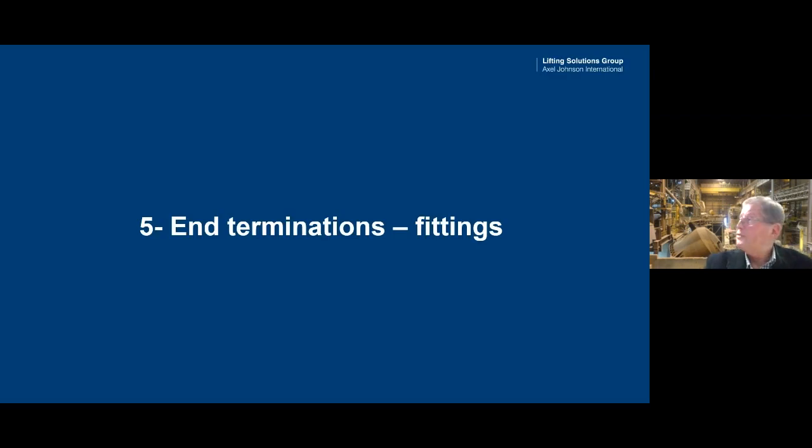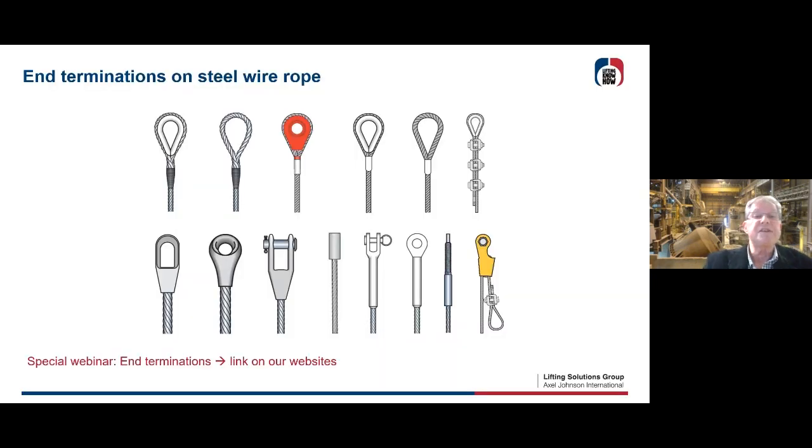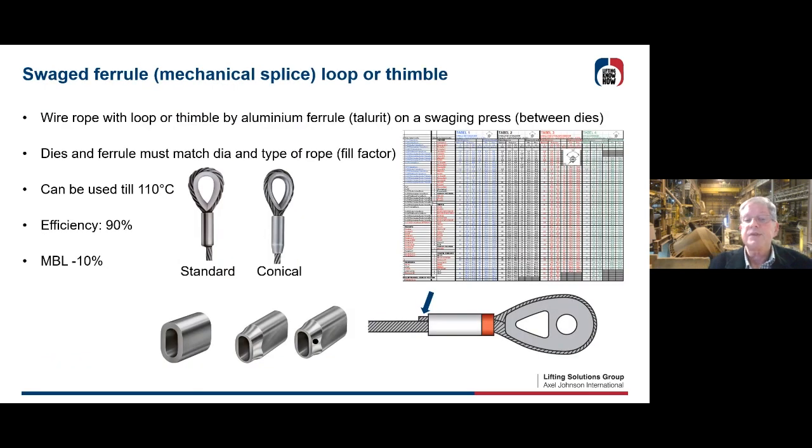We're going to end up with some fittings. End termination, because every rope needs fitting. These are the different kinds of terminations you see on ropes. Let's see the possibilities. We have, first of all, the swaged ferrule, the mechanical splice. You can make a loop or a thimble in an eye.